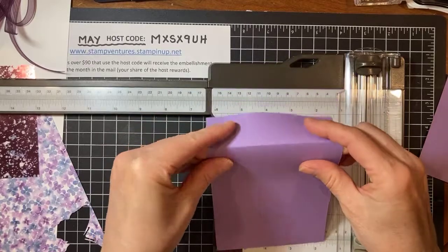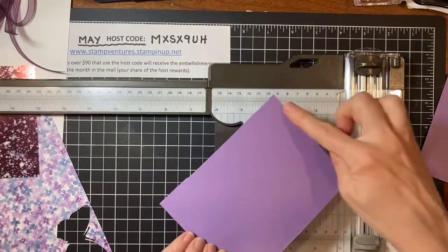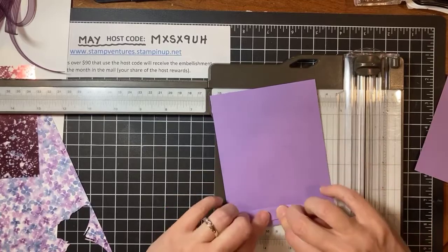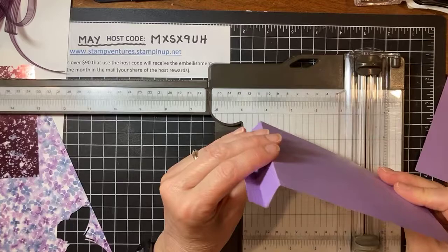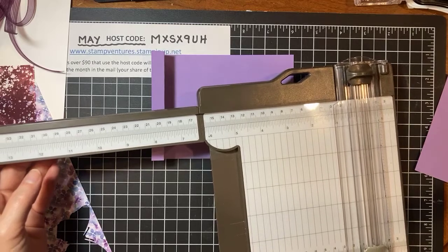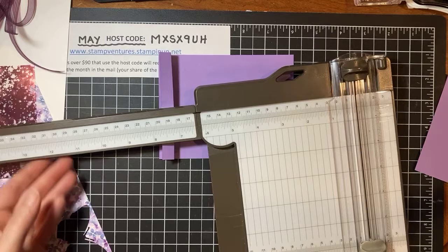And this is going to fold like that. So this base is a standard 4 1/4 by 5 1/2, and then it's got a fold like this, and then I'm going to fold the other one back. So it's creating just a little Z fold there. Maybe while I've got the trimmer out, I should cut my white paper.